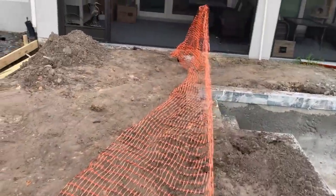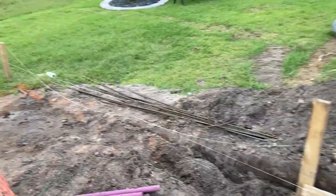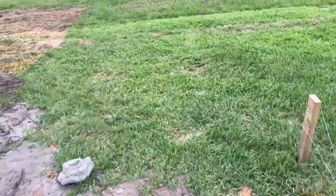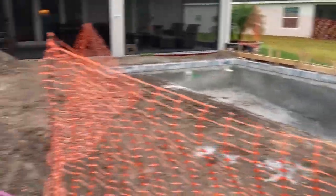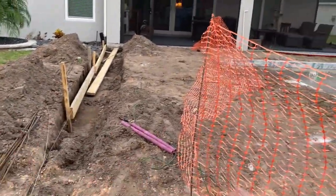Then they'll come in and smooth out and tamp down the rest of the deck here and put some rebar in the deck as well before they come out and pour the deck area, which we're hoping is going to be next week. So tomorrow, let's see, today's Thursday, tomorrow and Saturday, the guys are coming back to finish up the forms. And then hopefully early next week we can get the inspection done. And next week do the concrete for the deck.